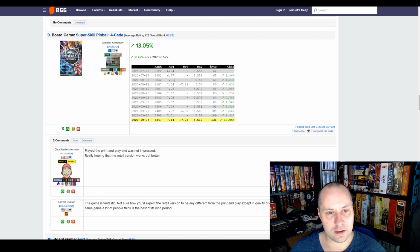I guess it was a print and play before it was retail. That's why it has some ratings beforehand. But it looks like the retail version of it's getting some solid ratings. We'll see how it does in the future. The roll and writes tend to not make the top 100, so I wouldn't expect that from this. But it's always possible for a really strong candidate. So that's number 9, Superskill Pinball 4K.